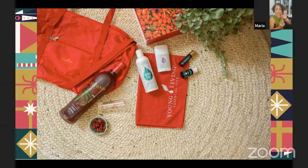This one is 60 ml. So in here, you have 25 shots of 30 ml. If you drink 60 ml every day, it lasts you 14 days. If you only take 30 ml, it lasts you 25 days.